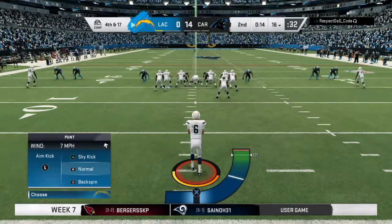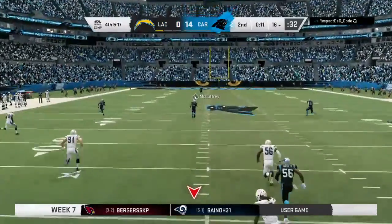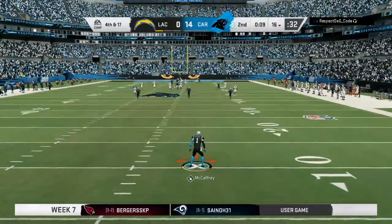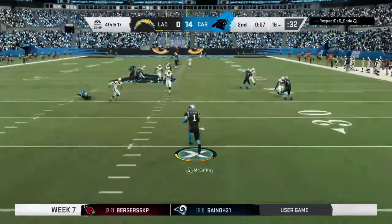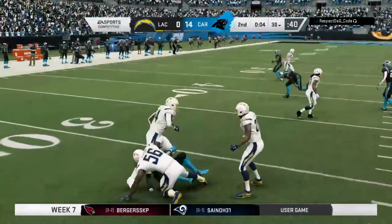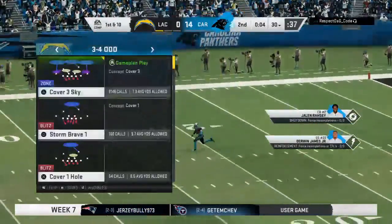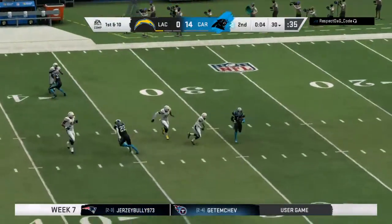Here's Andy Lee now as the drive goes backwards, so he's on to punt it away. And he gets this away, and look at this. This is a good one. Taking it about the 16. Nice job bringing that one back. 14 on the return. And there'll be time for maybe one final play before halftime.